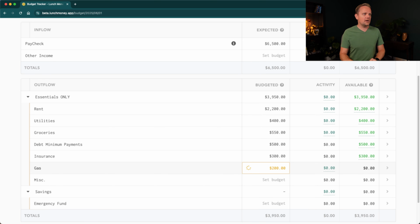Gas, let's just say you commute to work, spend about $200 a month on gas. Now, this might be controversial. I said, don't spend any extra money. I like to have a miscellaneous category here, and this is more for the mental aspect of budgeting.